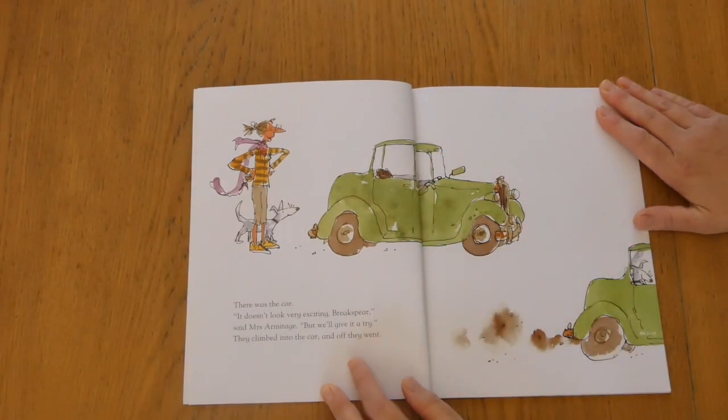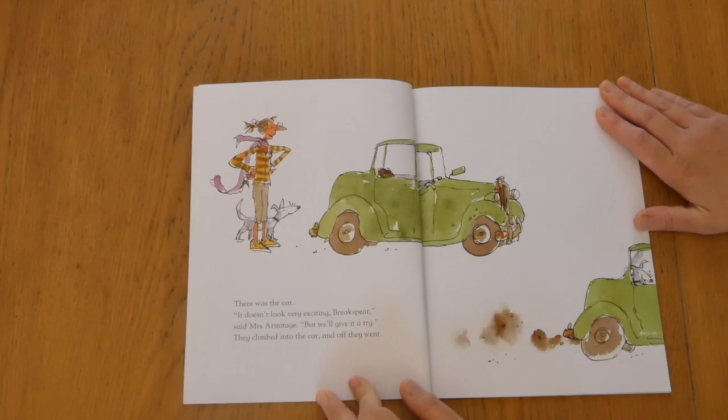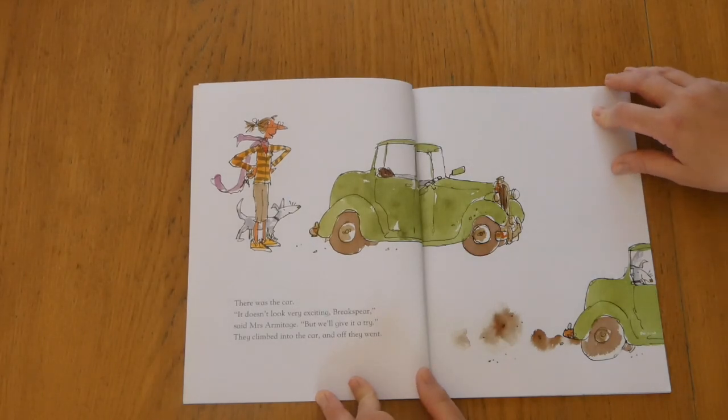There was the car. "It doesn't look very exciting, Breakspear," said Mrs Armitage, "but we'll give it a try." They climbed into the car and off they went.